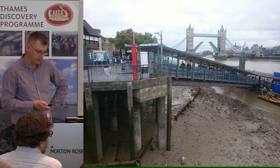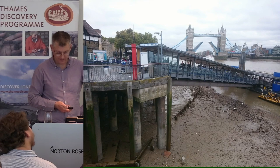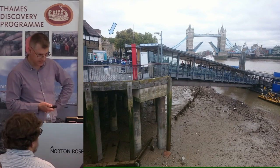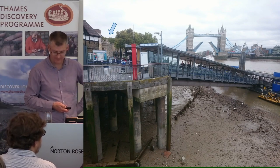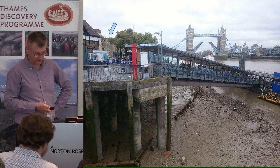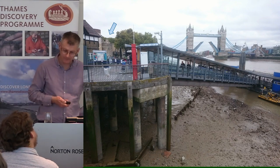Okay, so for those of you not familiar, this is the Millennium Pier at the Tower of London. You can just see the Tower of London in the background there. And I believe this part of the foreshore is special as it's protected from the severe erosion that's occurring elsewhere on the river by the pontoons of Tower Pier, which you can just see to the right there.